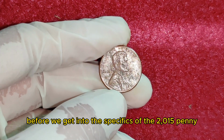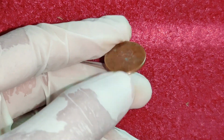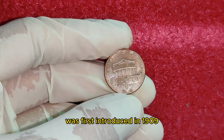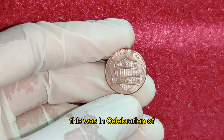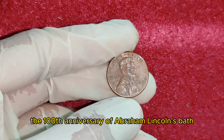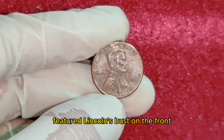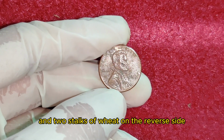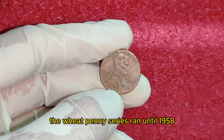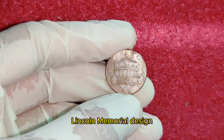Before we get into the specifics of the 2015 penny, let's take a quick trip down memory lane. The Lincoln wheat penny, also known as the wheat cent, was first introduced in 1909. This was in celebration of the 100th anniversary of Abraham Lincoln's birth. The design, created by Victor D. Brenner, featured Lincoln's bust on the front and two stalks of wheat on the reverse side, symbolizing prosperity and growth. The wheat penny series ran until 1958, after which the reverse was changed to the now familiar Lincoln Memorial design.